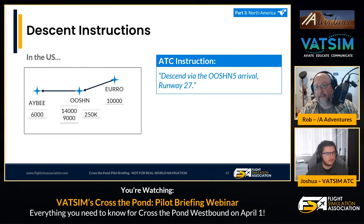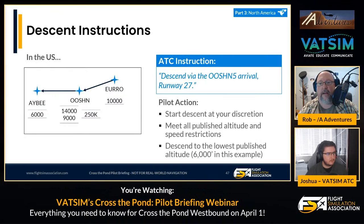Now, by comparison, in the U.S., if they want you to follow the series of constraints on the STAR, they're going to specifically say "descend via the blank blank arrival." Before this happens, you'll want to have gone through the FMC, like we said, and verified that all the correct points with all the correct restrictions are present. But it basically means you start down at your calculated TOD, and, same thing as pilot's discretion or when ready, make sure you hit all the constraints along the way. You do want to monitor that, making sure that you're adding drag as necessary or whatever you need to do to make sure that the airplane is indeed hitting these restrictions as you go.